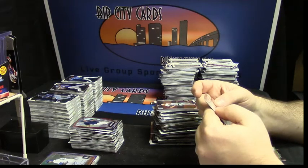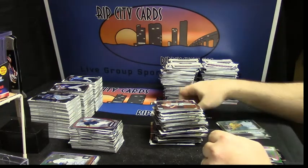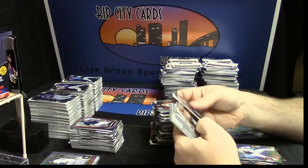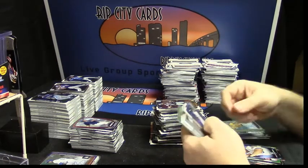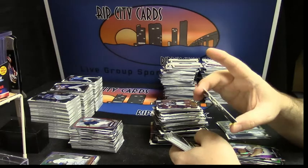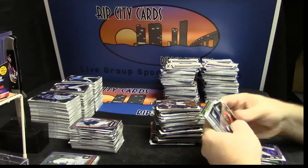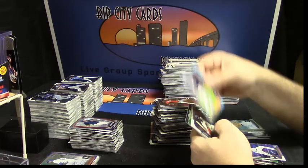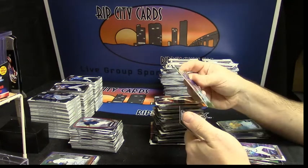Okay, batting .244 with no home runs. Let me just set that down right there. Schwarber, Mini Cubs, J.D. Martinez, .241/.499 Refractor for the Tigers. Winker updates.